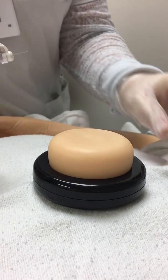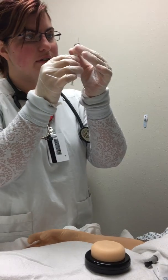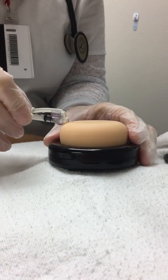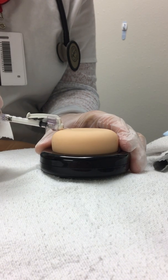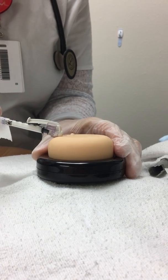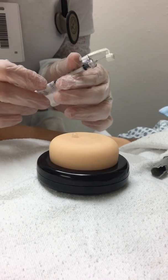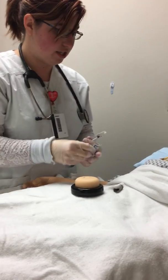So we're going to uncap this. And we're going to want to do bevel up here. So you want to do this at a 5 to 15 degree angle, again, because we're only going through the epidermis. All right, Mr. Brown, here's a small poke. And there is our bleb. Perfect. I'm going to put the safety on this. Again, we're not going to do anything else with that. Try not to rub or itch it.